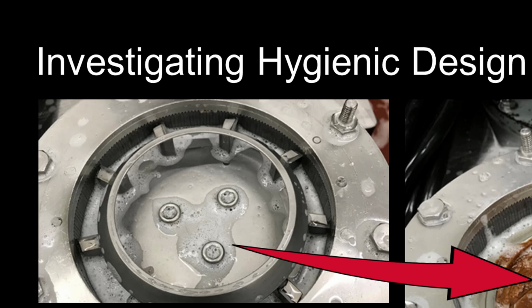But from the audience, what do you see as a concern on this piece of equipment? Doesn't drain, that's a good one. I want you to look at these recessed screw heads that are right in the middle of the equipment. Do we think those could be a problem? That is definitely a design issue. Why? Because of the recessed area of the screw. And so we know it's a gap.